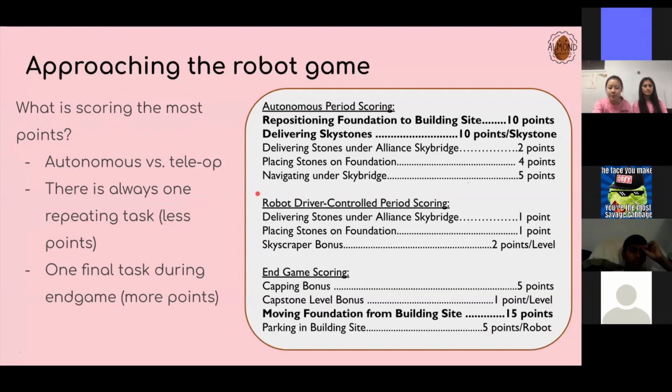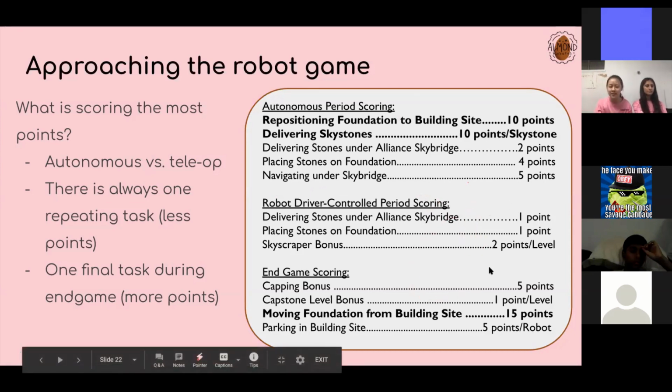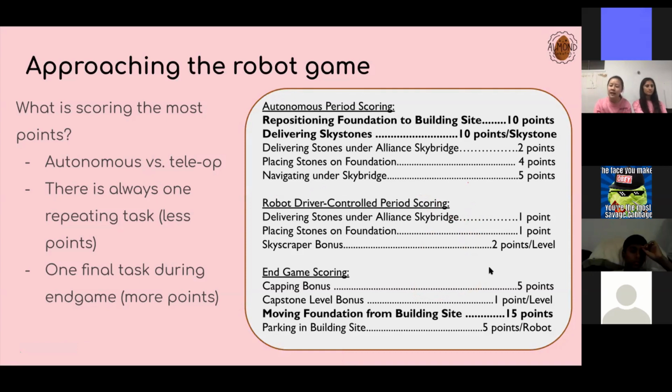And so you can tell that the robot driver control period is when you're actually controlling the robot. Each year there is usually some task that you have to repeat multiple times. In the video we showed you, the task you have to repeat is to keep on stacking those blocks. But you can see here, you only score 1 point for every block you bring and put on that foundation. And even though that's like the majority of the game, it's scoring you the least amount of points.